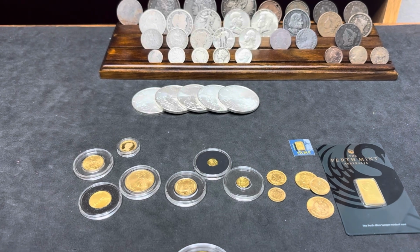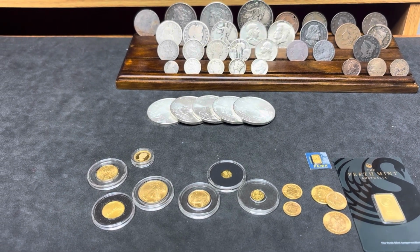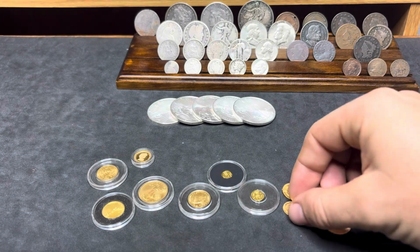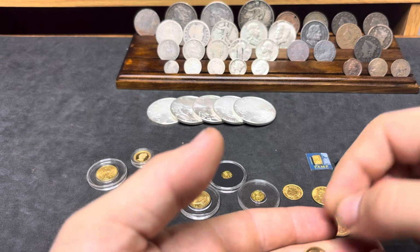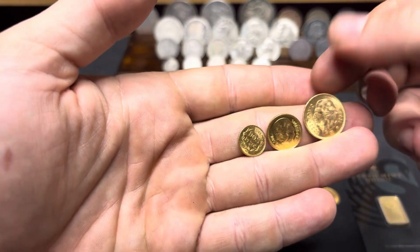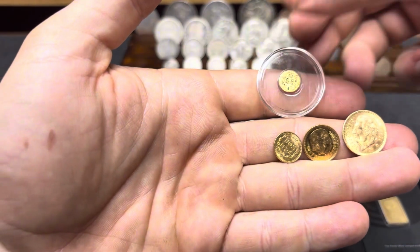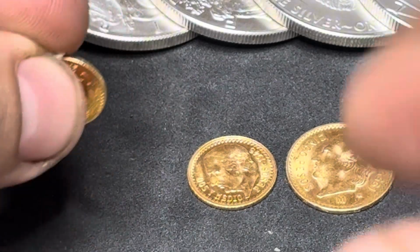Yesterday, I was able to pick up some Mexican gold, and I want to take a second to compare it to the United States gold coins, specifically the United States $1 gold and the $2.50 quarter eagle versus the Mexican 2 peso and 5 peso gold coins. So let's start with these Mexican coins.